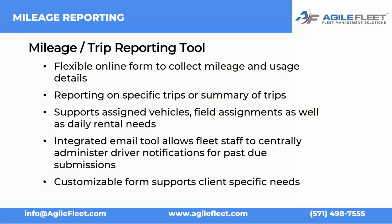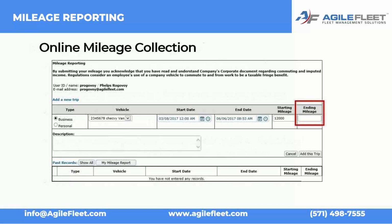The tools really allow an organization to collect whether it be trip details, usage details, perhaps crew details, even month-end mileage expense details, while an integrated email tool set allows fleet staff to more easily send reminder emails and effectively chase those people that haven't reported their mileage on a timely basis. So the process really begins with rendering a flexible form that can be structured to capture really only the details that are needed to support the particular organization's mileage collection needs.